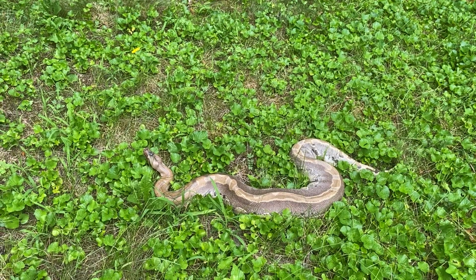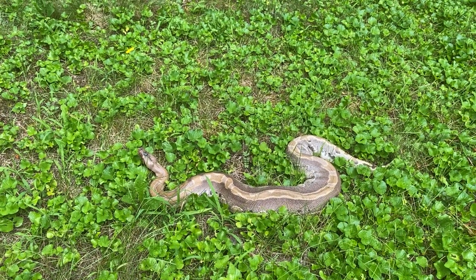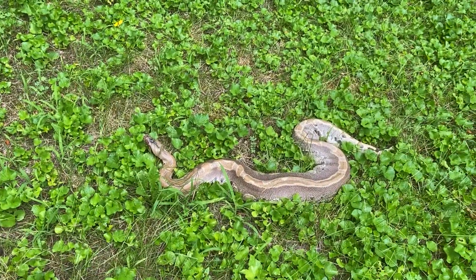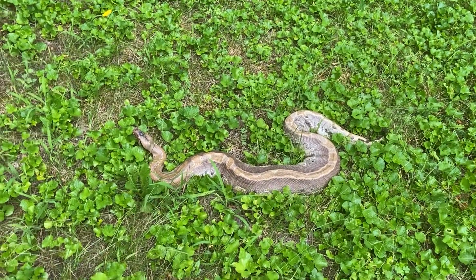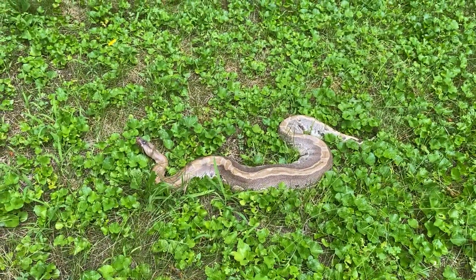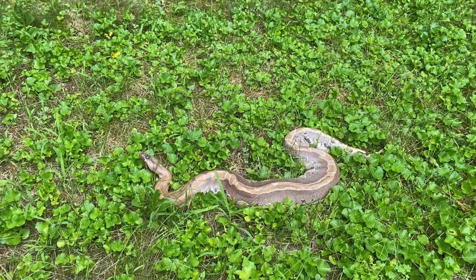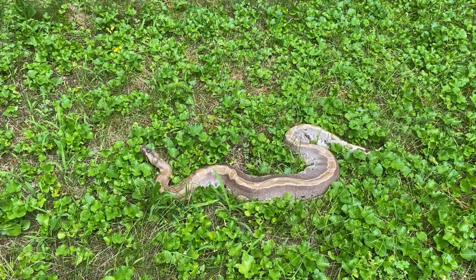I didn't have good luck with my first Blue Ghost clutch. A lot of them had digestive issues and just didn't thrive. So I'm hoping it was just an isolated thing. I know Blue Ghosts in general have a little bit weaker digestive tract than a lot of other Borneos, which typically is just offset as long as you keep them at the right temperature and keep them on belly heat. Any other heat doesn't seem to help them digest like belly heat does. So as long as you do that, usually you're good.